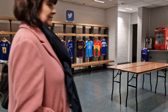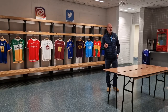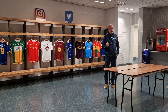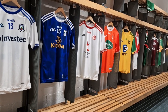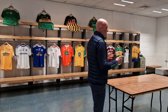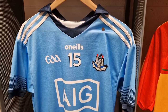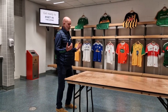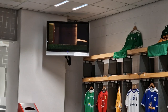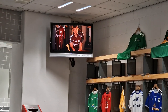Croke Park has six identical changing rooms, and this is so that no one team has an advantage over another. We step foot in this one with all of the club's jerseys out on display. It's pretty cool to see the variation of the playing jerseys, and it's also nice to hear what goes on in a typical dressing room. Go Dubs. You get a small talk as to what happens in a typical dressing room on a typical game day, and you also get shown a rousing video as to what actually happens in here.